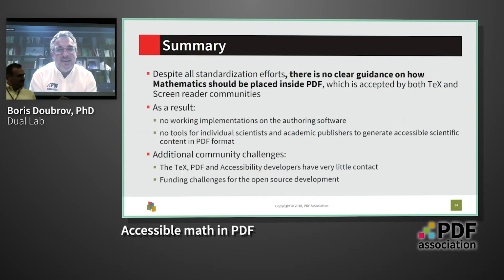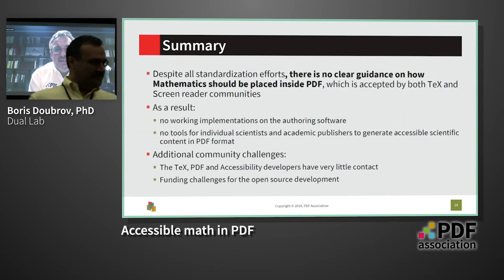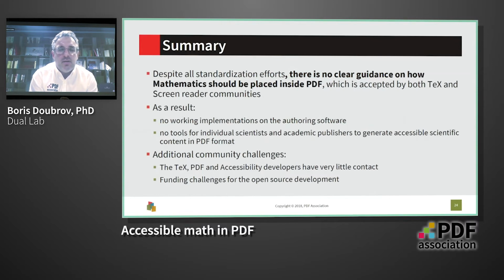So the summary is, despite all standardization efforts, there is, first of all, no clear guidance on how mathematics should be placed inside PDF, which is accepted by both TeX and screen reader communities. They tend to argue that what standards prescribe is not what they want. So as a result, there are no working implementations of the authoring software, no tools for individual scientists and academic publishers to generate accessible scientific content in PDF.